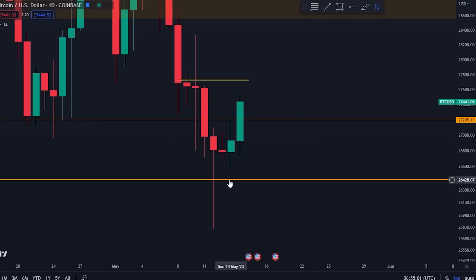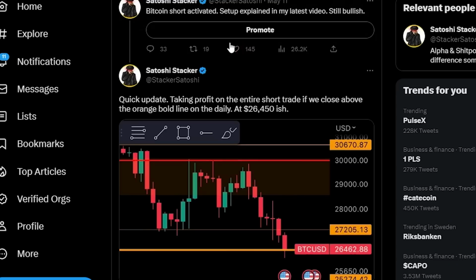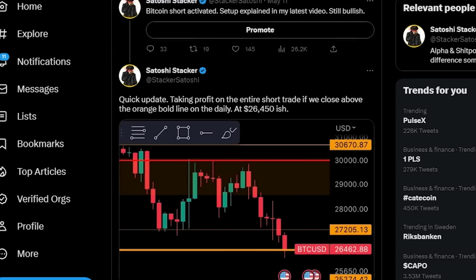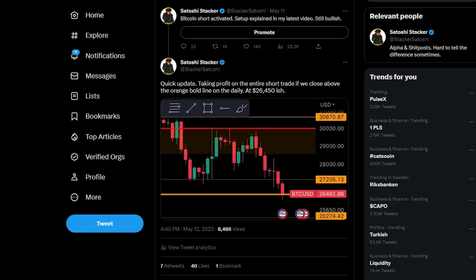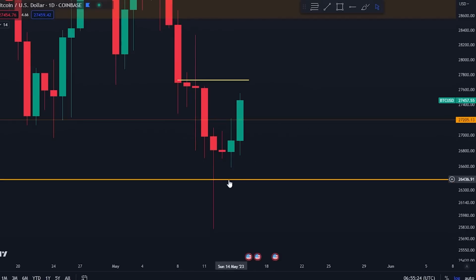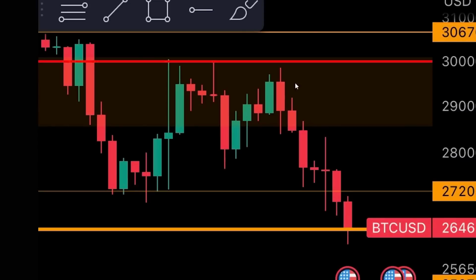which brings me to my trades, because you know that I was warning you about Bitcoin potentially seeing a drop and I had entered into a short. I've been keeping you updated on my Twitter and on my trading sheet, and I told you a couple of days ago I'm taking profit on the entire short trade if we close above the orange bold line on the daily, which was right here. The same orange line I've been showing you right here. So if we close above this on the daily time frame, I would take profit on that trade.